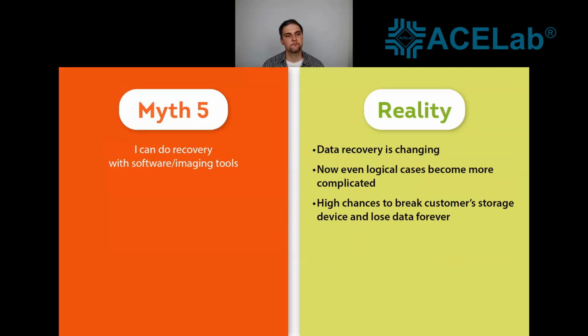And finally, some people think that they can do a recovery with software or imaging tools, which are not software-hardware tools, just software tools. But we can say that right now the internal complexity of the drive's firmware has become really high, and the internal structure of drives has become very complex. And unfortunately, without the proper tool, you may even damage the drive, especially if you are using just a simple imager, and when the drive has some problem with the head, or when it contains some issue connected with the translator, you can simply kill the drive that you are working on, and you will lose it forever.